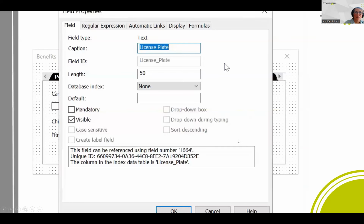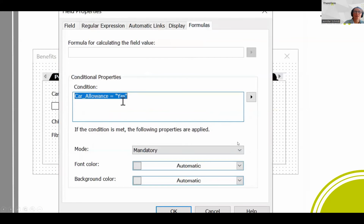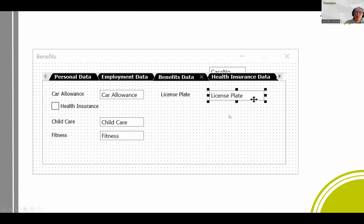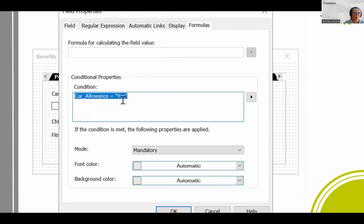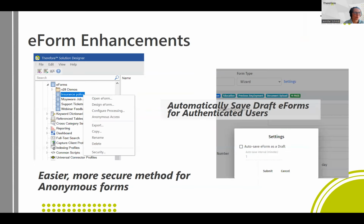And you can imagine also doing a workflow, if there's certain fields that need to be filled in at a certain point in the workflow, by having them turn yellow, it can easily guide a user to making the correct decision and doing a good job. So it's really nice. We also have some e-form enhancements as well.